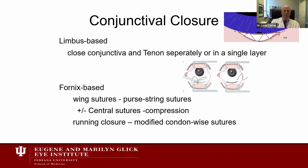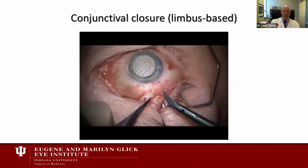If you performed a limbus-based flap with a fornix incision, then what I typically do is close the conjunctiva and Tenon's separately with a running absorbable suture like Vicryl. For a fornix-based flap being closed at the limbus, usually there are wing sutures placed on the sides with some central suturing to close it. There are different ways to do that. There's a technique of a running closure called the Condon-Weiss technique, and other closures for closing at the limbus.